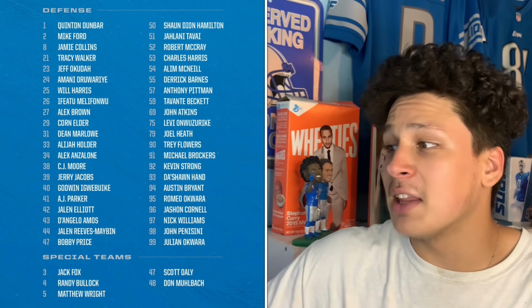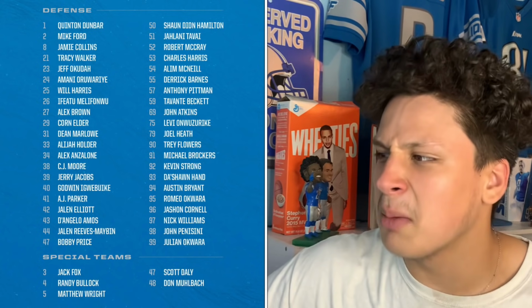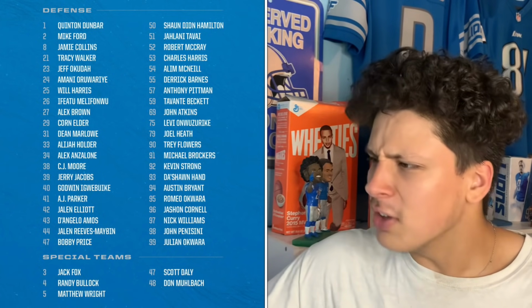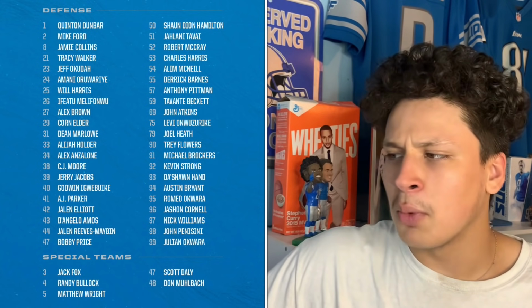Joel Heath, 79. And then, of course, look at all those 90s. We have every single 90 number. Flowers, Brockers with the number 91. Kevin Strong with the number 92. Hand, 93. Bryant, 94. All the same numbers, all the way up until Julian Okwara. Julian Okwara also wearing number 99.